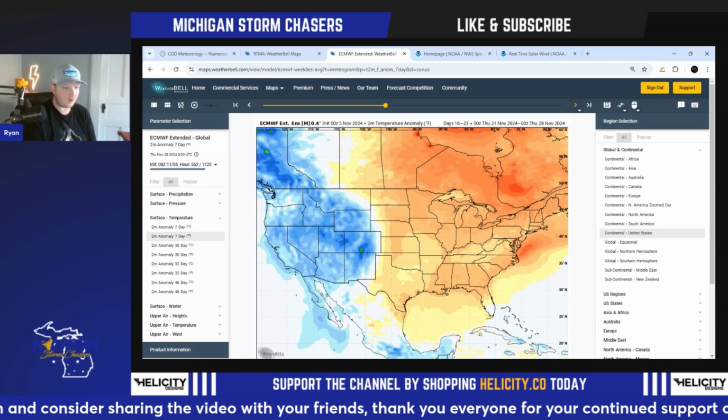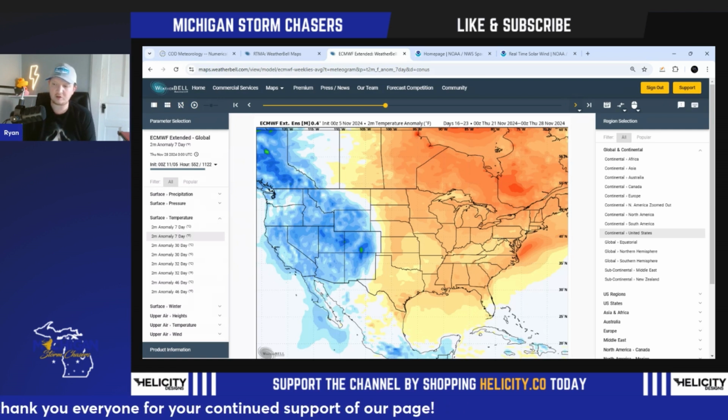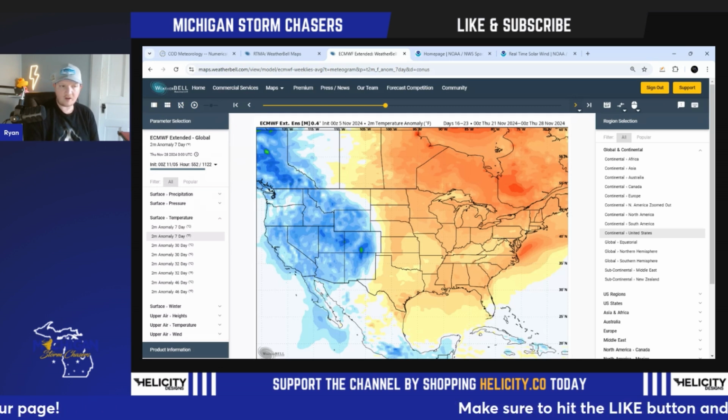Our first big snowfall, maybe. We'll see. It's still too far out to say for sure, but let's hope for a cool down for winter's sake. We need a good winter here in Michigan for the businesses, but also we haven't had a good winter for quite some time. With that being said, I'll end on one final note.